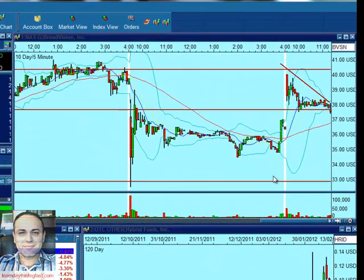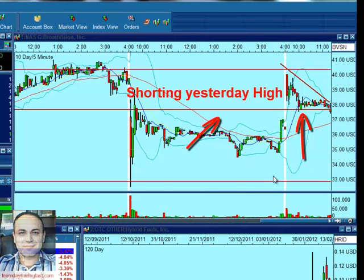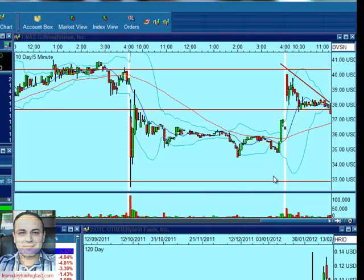And today's strategy, what I want to share with you and show you, so you become a professional trader very fast and in no time, by copy-pasting the strategies that I share with you here, or what I call video strategies that I share with my email list. And what I'm looking for is shorting yesterday's high off today's chart based on the pattern.